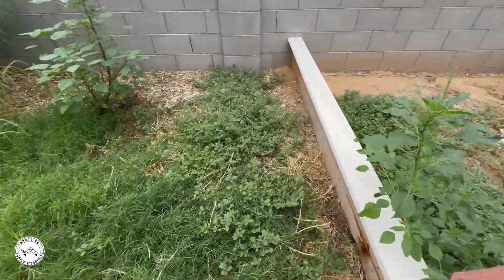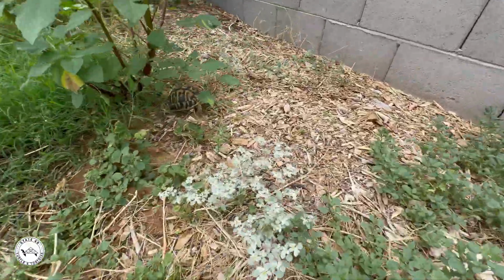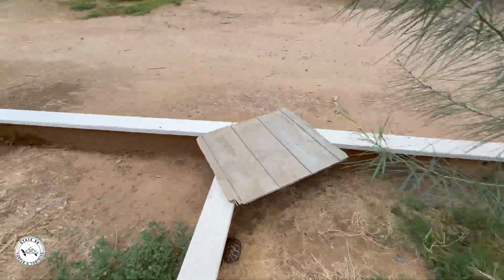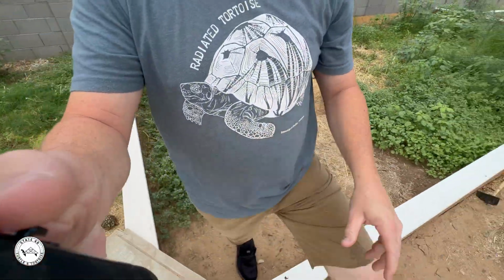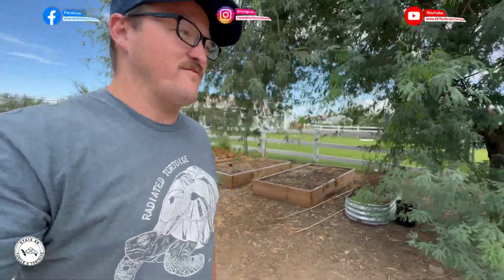Everyone's out right now. Oh, there's another one right there. It's so cool, everyone's out right now. I love this. The overcast and the sprinklers coming on really set everyone off right now. Absolutely excited about that. Super cool. Anywho, everyone's doing great. Brenna crushed it. Took care of the animals so well. I'm so grateful for her.